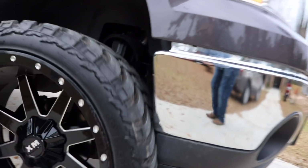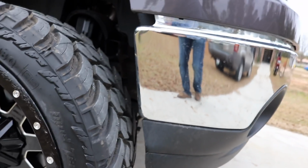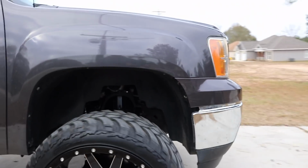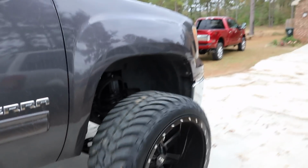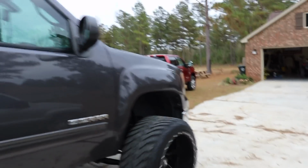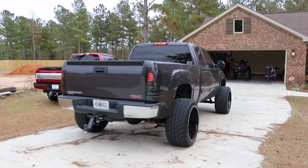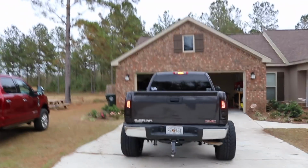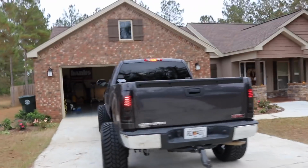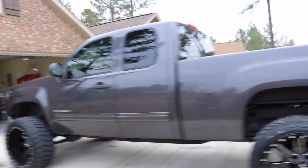See how nut to butt it is? It's about to touch right there. So close, and he's not even at a sharp turn. He just put these things on. I love the stance on it. The thing is nasty. Unfortunately, it is a gasser and two-wheel drive, but we won't judge. Truck looks clean. I make fun of him at work about it, but don't give him too hard of a time.